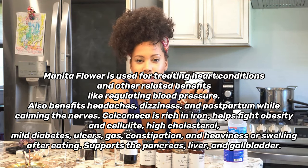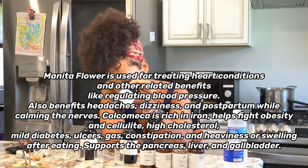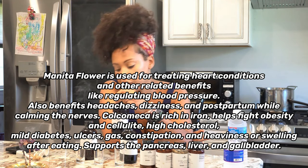When I think maroon, I think like an ugly color. I'm thinking poop. But that's not what it's for. Yeah, it's for blood pressure.